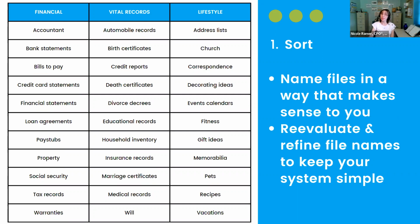If you've got too many piles of file folders, chances are you've got way too many categories. See if you can group them into much broader categories, 3 to 5 tops. More than that will be too hard to remember, and it usually means your system is too complex.